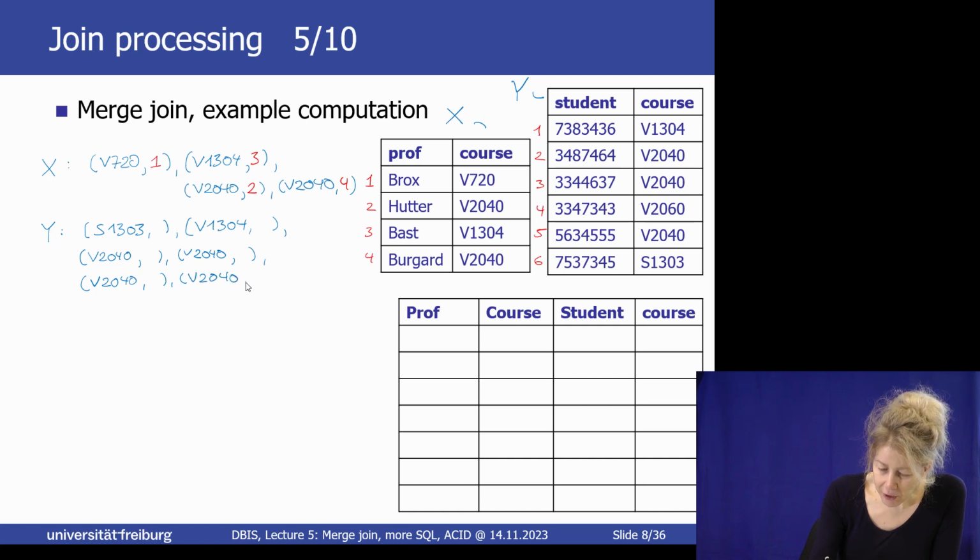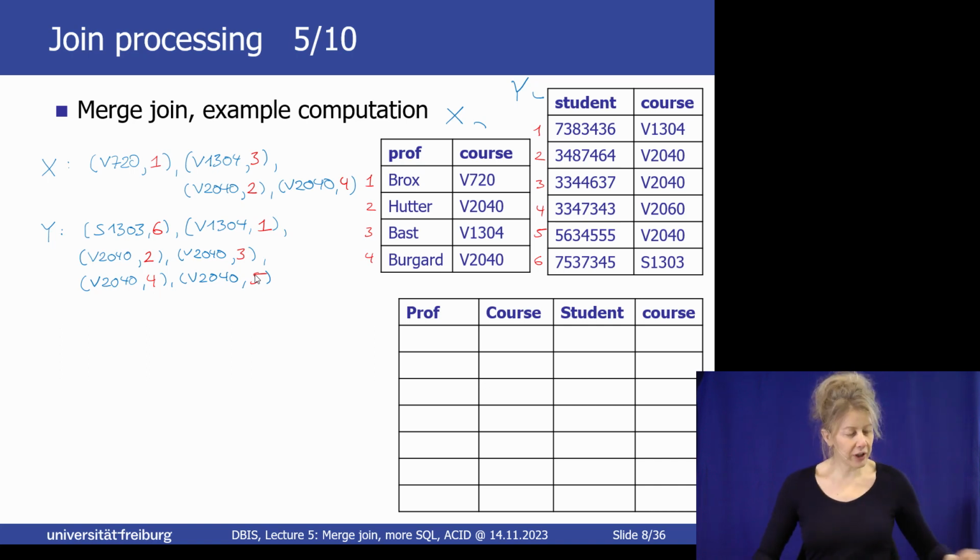And this should remind you of an inverted index. So, and this here comes from row 6. This one comes from row 1. So it's really just sorting the values, and this I just do it in this order. 2, 3, 4, 5. Any questions about this?